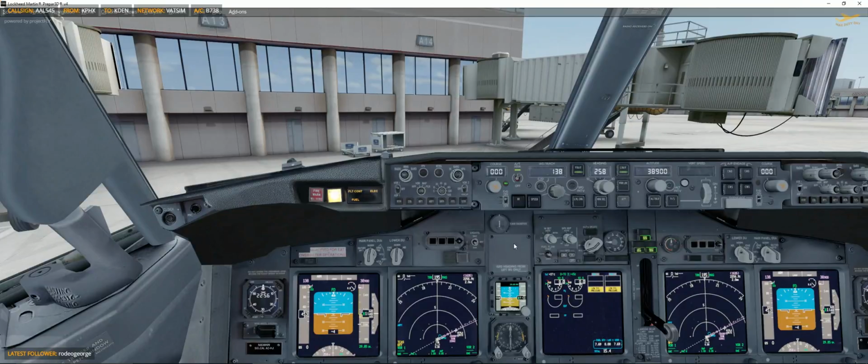Auto brake RTO, everything set. So E-rate 245C is selected. LNAV, VNAV are armed. Auto throttle armed in the FMA. V speeds are set. EFIS, MCP, MIP CP pre-flight complete.